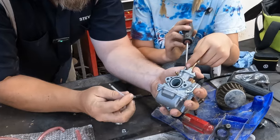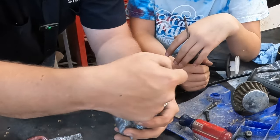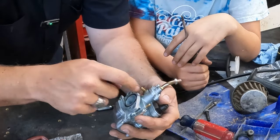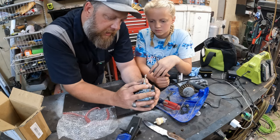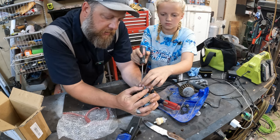All right. So it looks like this end of the throttle cable is threaded here, Grace. Mm-hmm. And it's going to thread onto the end of this, which means this is going to extend down in here and hold on to something. But we're going to go ahead and take this top part off here. So run the rest of that screw out.